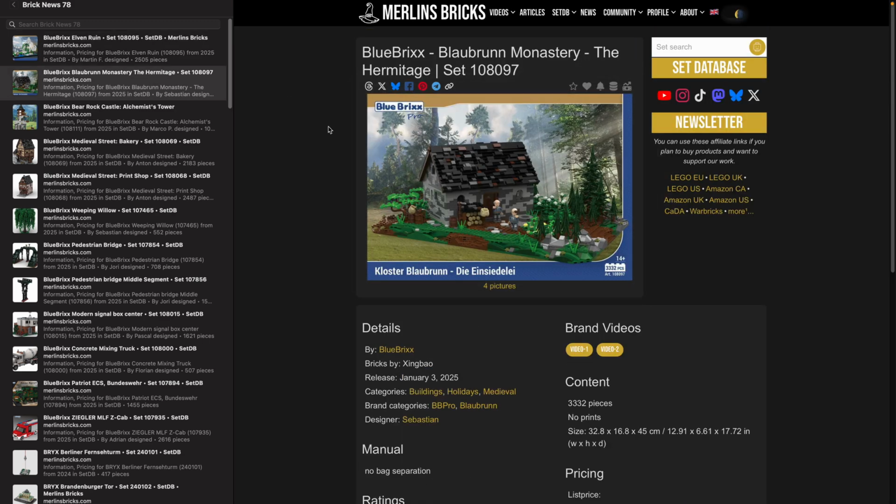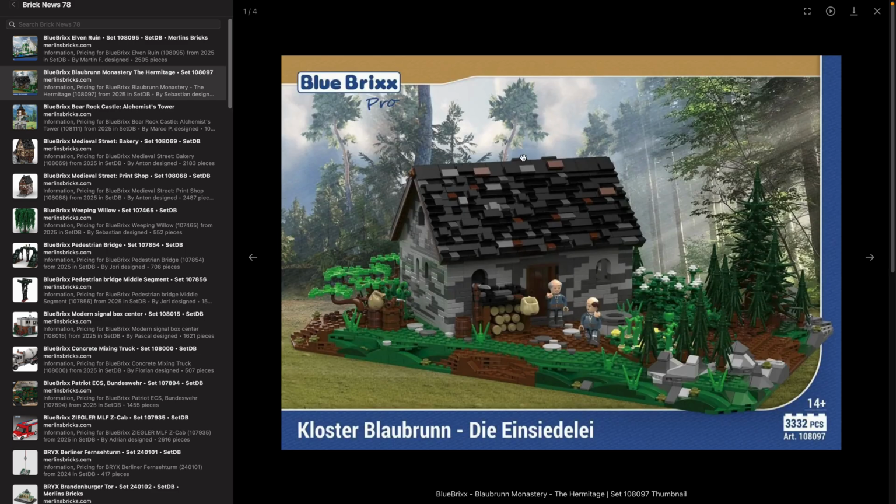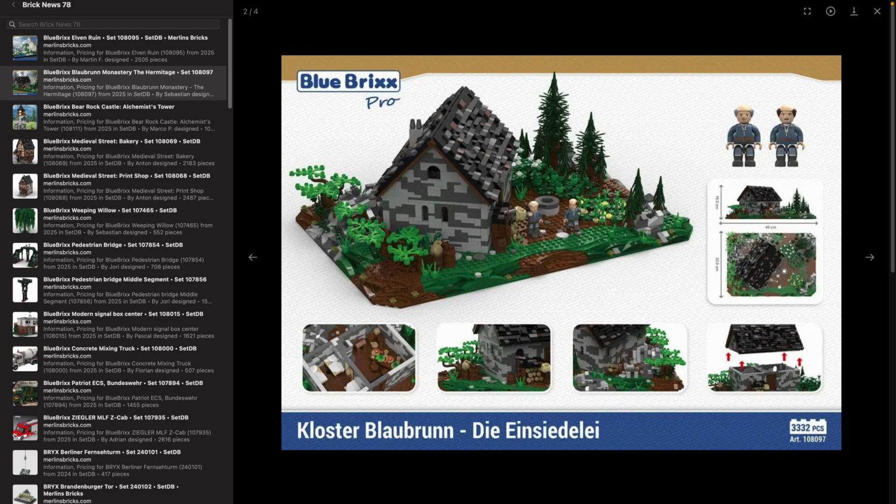Anyhow, with that, we are moving on to the first release of the first set of the new line that BlueBrixx is working on, called Blaubrunn Monastery. Here the Hermitage is now available as well, 108097. It is called a Hermitage, but there are 2 minifigures included. But on the other hand, if you look at the box art, it looks like, okay, one is the true hermit and the other one is just on a visit. So there are 2 minifigures included.